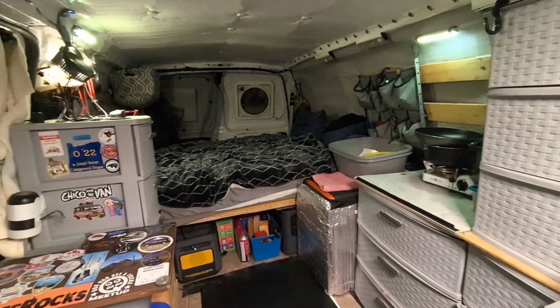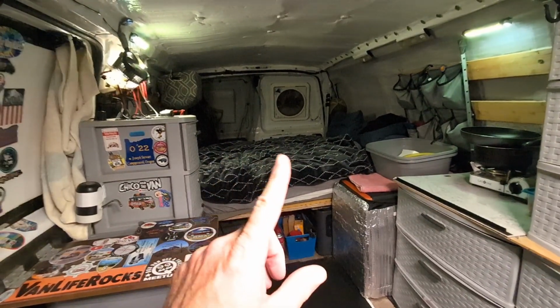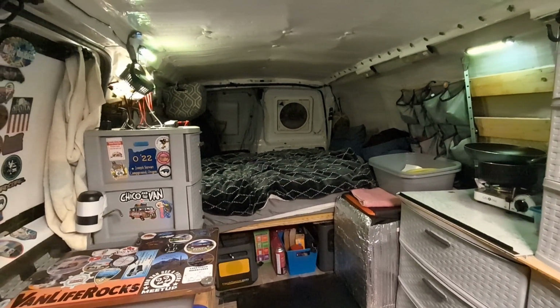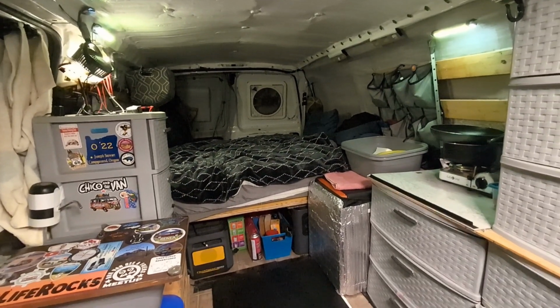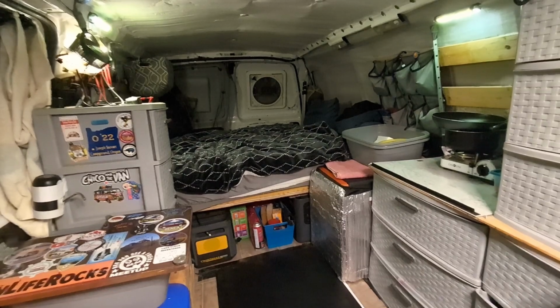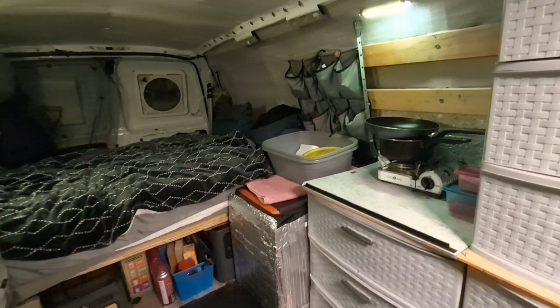And the ceiling's just held up with magnets. You can see the little buttons up top there. Looks like buttons, but it's really just magnets. And the Reflectix has kind of wrinkled over time. That's just what happens when you go through hot weather and cold weather. But getting rid of that, getting the high top on, this thing is gonna be amazing.